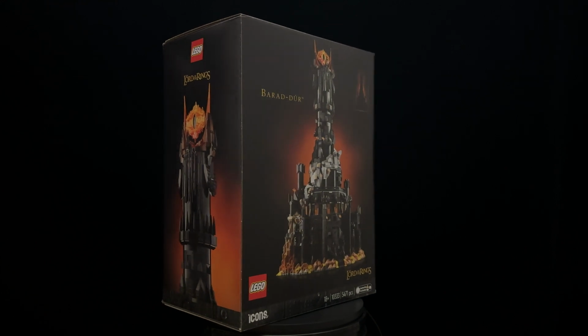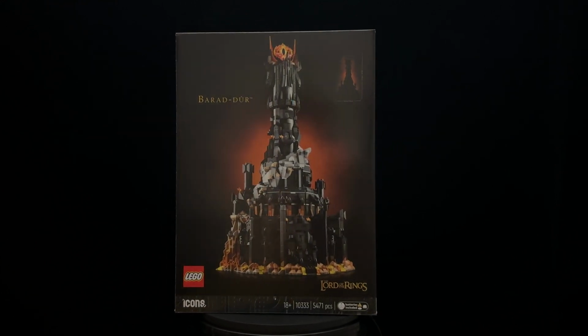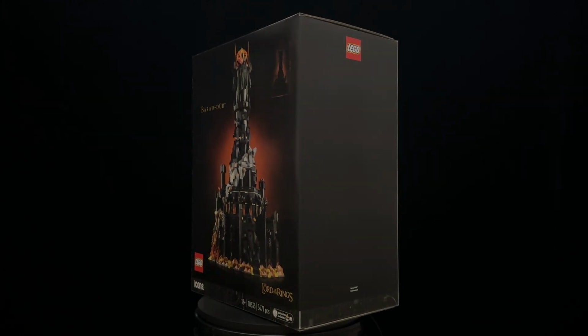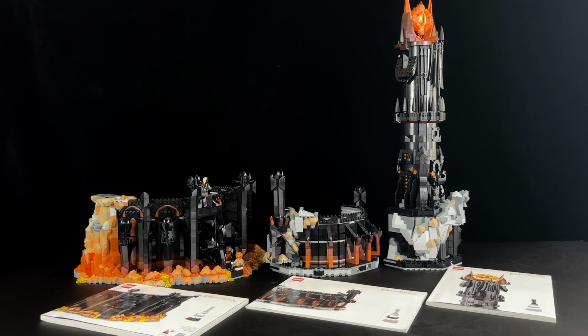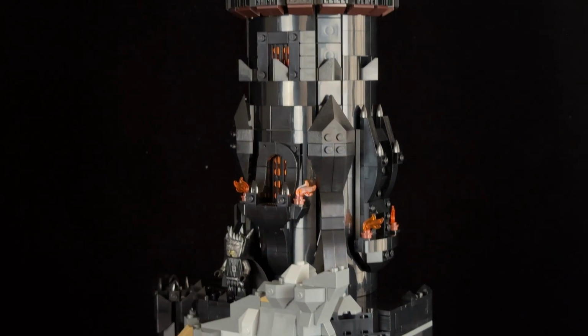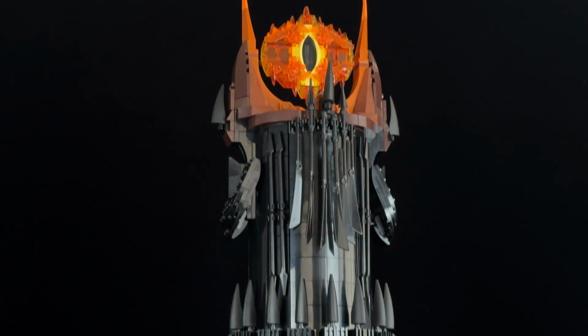This set, number 10333, The Lord of the Rings: Barad-dûr, is priced at $460 American or euros, or 400 British pounds. It comes with 3 instruction manuals, each dedicated to a different section of the build. If you're interested in adding this iconic structure to your collection, the link is provided for your convenience.